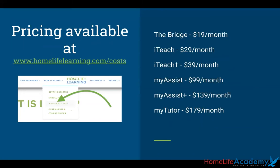And if you are interested in HomeLife Tutorial, that pricing varies depending on what you sign up for. And so you will want to look at the pricing on the homelifetutorial.com section of the website if you are interested specifically in that.